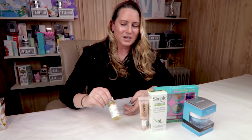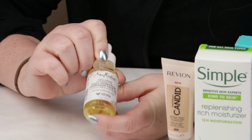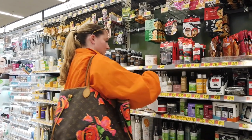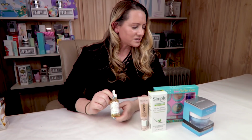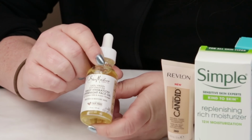And the next one is, since I've got super dry skin, I didn't want to be left with really dry skin. So I also picked up an oil, the Shea Moisture Daily Hydration Overnight Facial Oil, which I used the body cleanser version of, and I really like it. So I decided to pick this one up, and let me see, this one was also $8.97. But I thought, well, if my skin still gets dry and the Hydro Boost and the Simple don't do it, then I've at least got a face oil, and I can work from there with this.